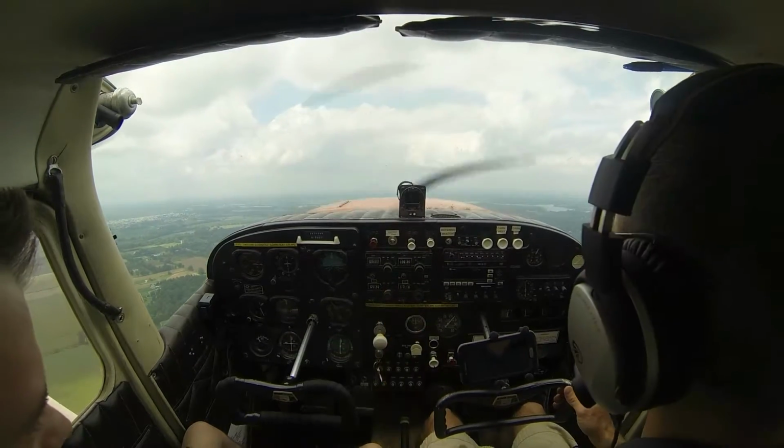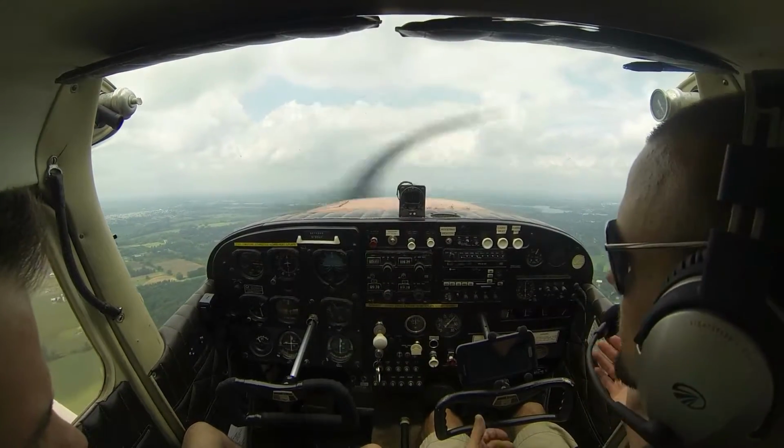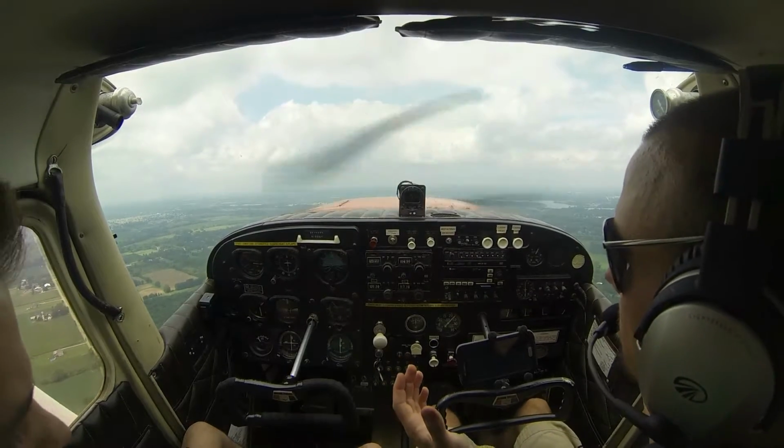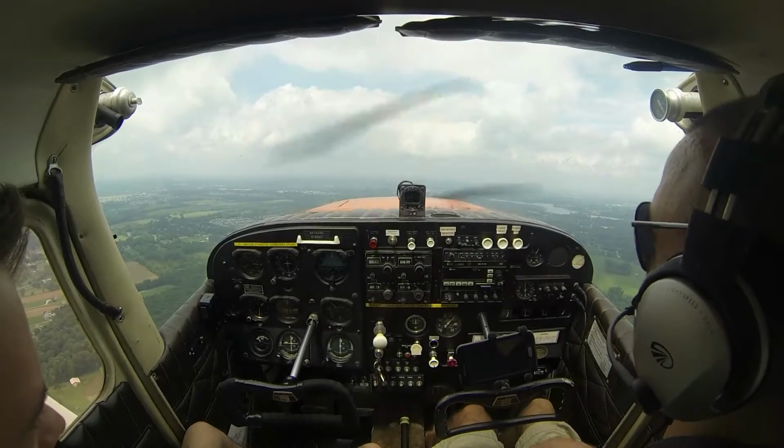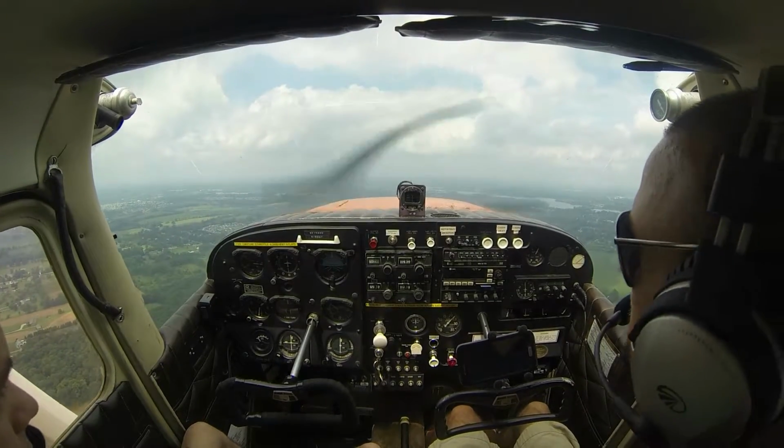But the 172 is pretty gentle. As long as it's smooth out, there are no really bumps, you don't have to really even fly the airplane, just get it trimmed right for 80 and it just sits there and climbs away.